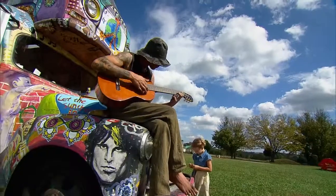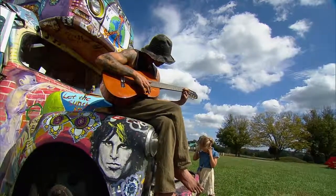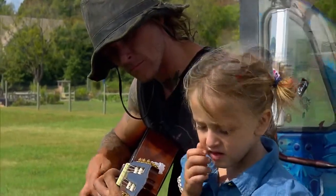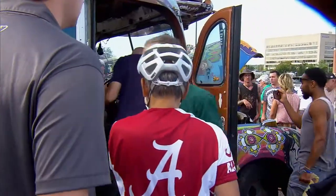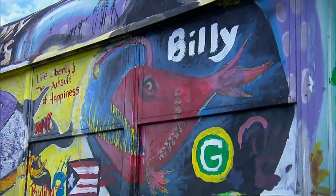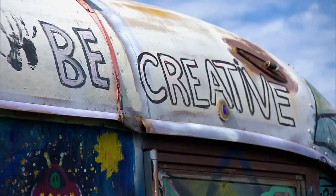Activating the higher consciousness, your imagination and emotions. Everything is tied together. So art could be the accelerant to get the wheels turning upstairs. They allow anyone to draw anything, anywhere on the bus. Why? Because you can't confine creativity.